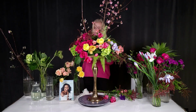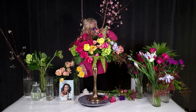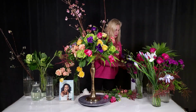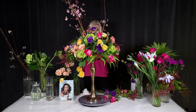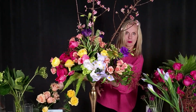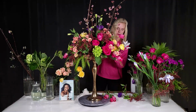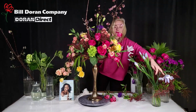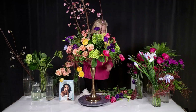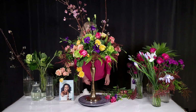Purple and blue, we heard, were Michelle Obama's favorite colors. So I'm adding more of the purple, and you can see that this makes it so bright and so vivid. What do you think of this gathering of iris right here? Do you love it? Thanks to Bill Duran and Company for always providing such beautiful flowers. Remember, don't fuss too much, because we put a lot of flowers in here.